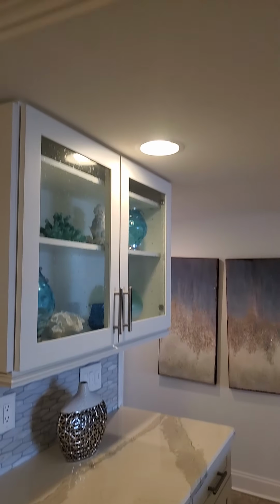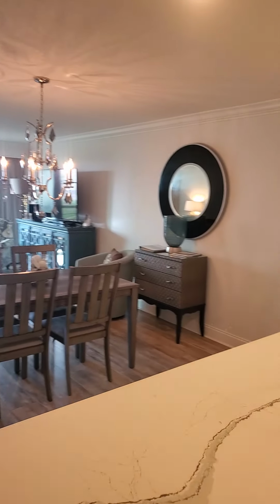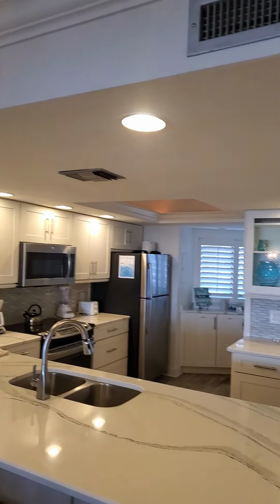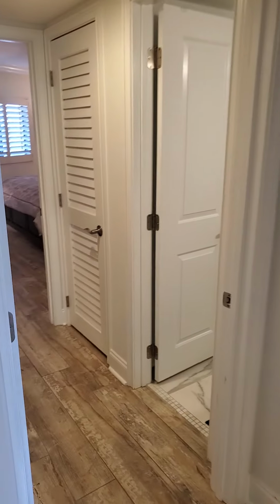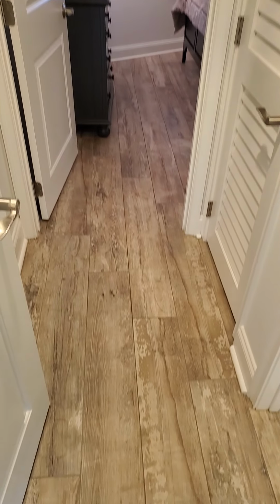The ceiling has been expanded and then some accent lighting's been added. Go into the bedrooms. You've got a guest bedroom and guest bathroom here, but it does close off. And then your master suite is to the back. All of the ceilings have been done as a knockdown, so all the popcorn's gone. The wood look tile continues throughout the bedrooms.